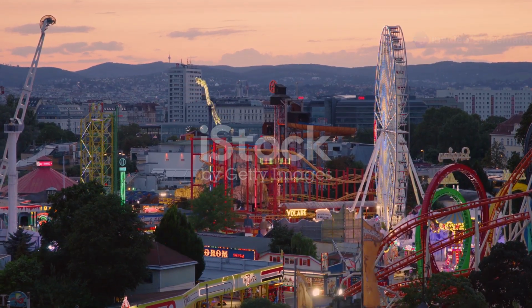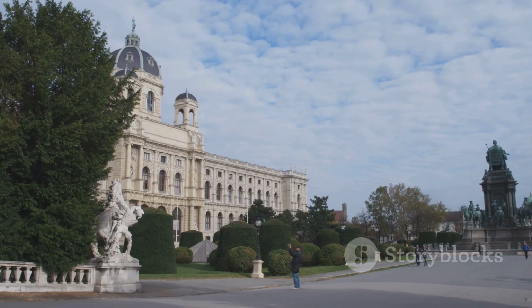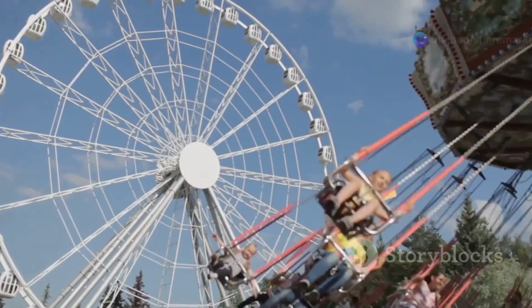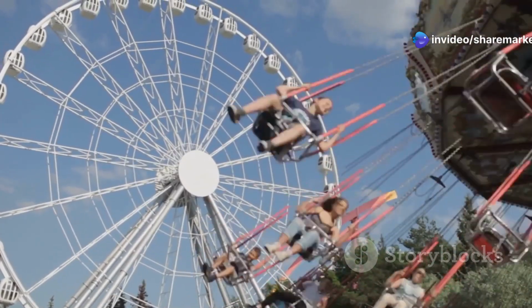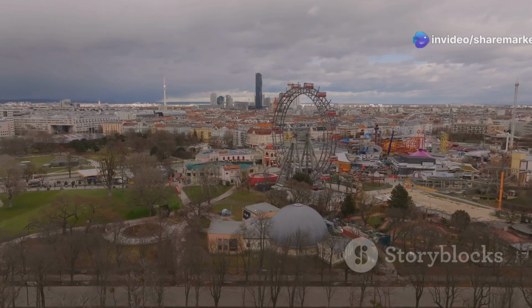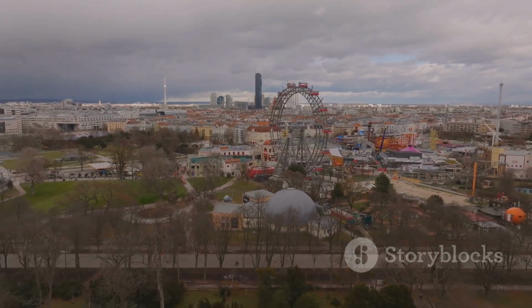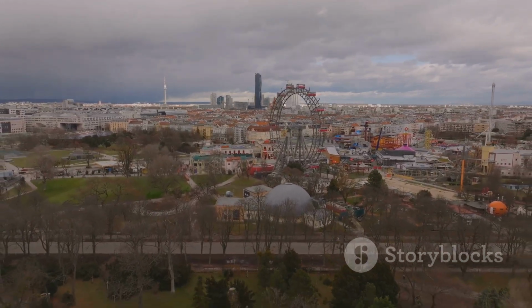Chapter 7. Prater and the Giant Ferris Wheel, Vienna's Playground. We've explored palaces, museums, and opera houses. Now it's time for a little fun at Vienna's Prater amusement park. This sprawling green space is home to a fantastic mix of traditional amusement park rides, quirky attractions, and green spaces where you can relax and enjoy the sunshine.